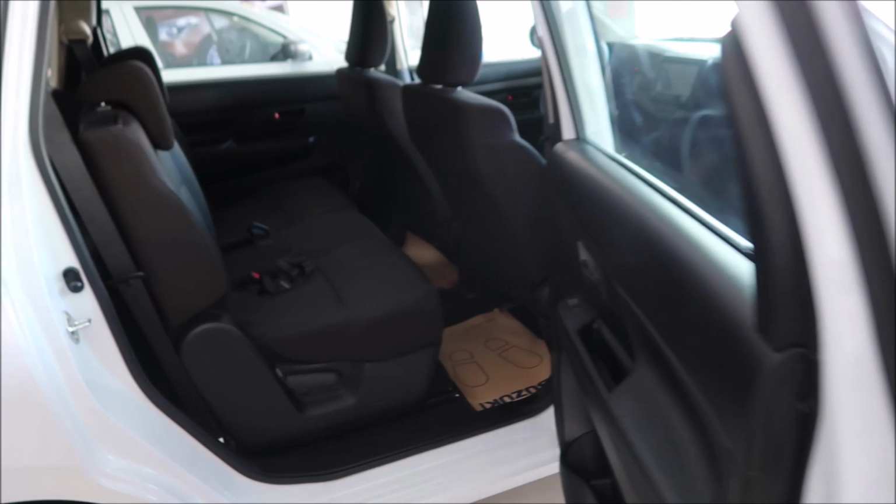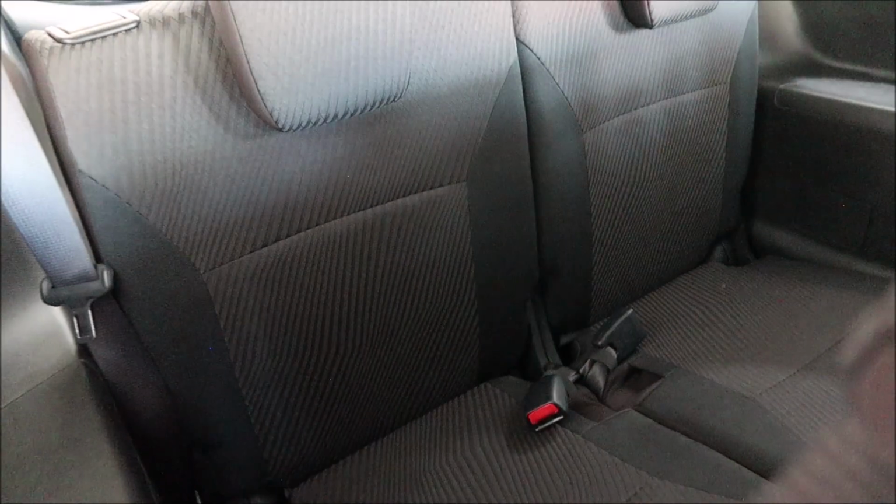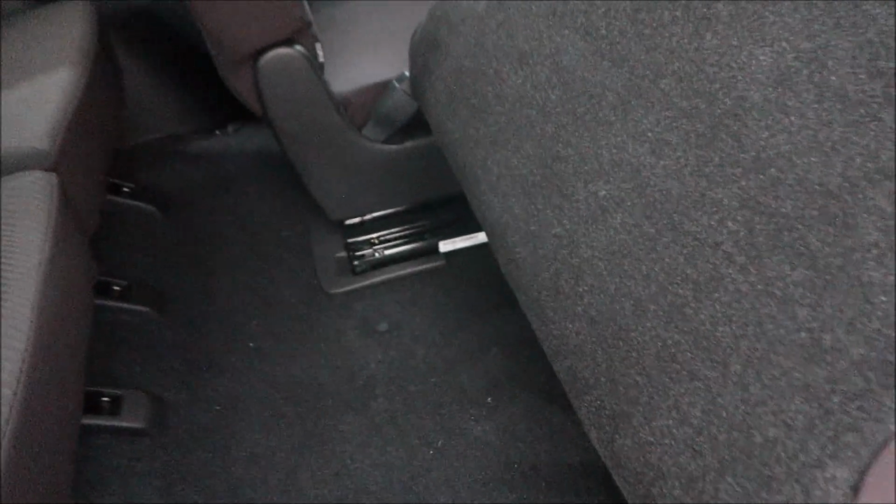a wider opening. The doors open really wide, and because you have a third row seat in the back, you have to put this seat down to get everybody in through this. It's what they call the walk-in mechanism. That's a locking mechanism. It slides. Okay, and then these seats here can still be reclined, and those can be reclined also.